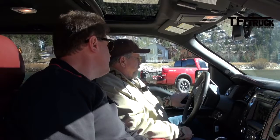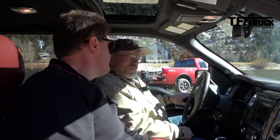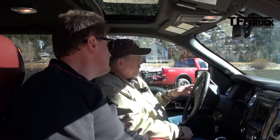Now, this here cracks me up on the Super Duty Ford. They actually lowered the window down like a semi so you can see more of the mirror. On the F-150, this would happen clear back in 2004.